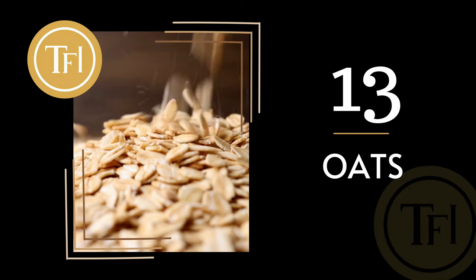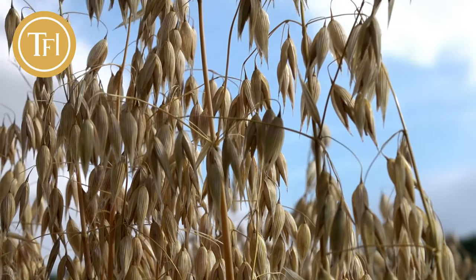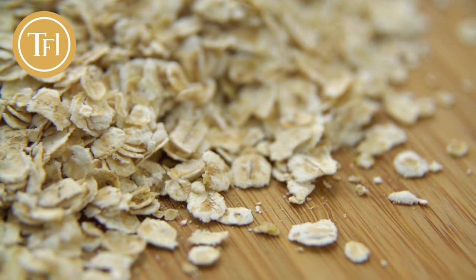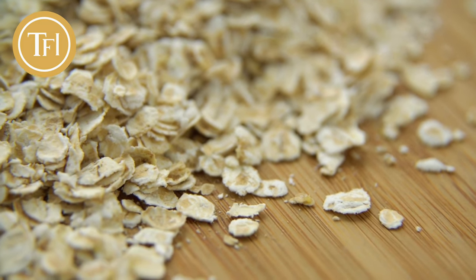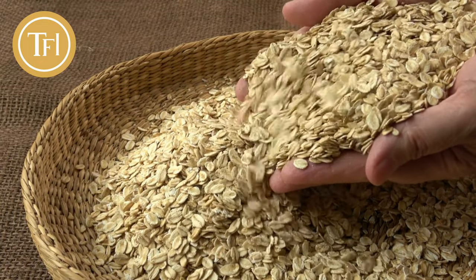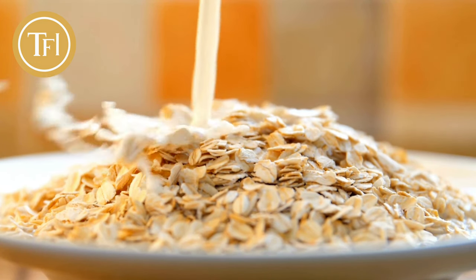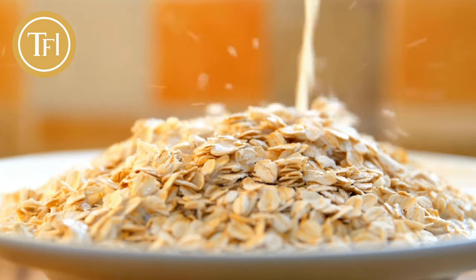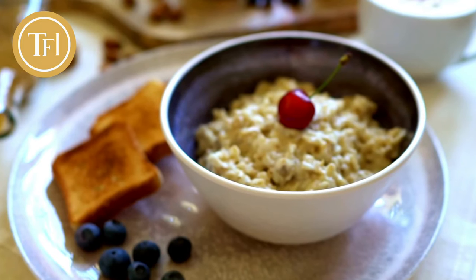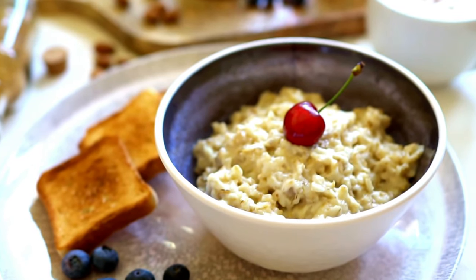Number 13. Oats. Getting the recommended 25 to 30 grams of fiber per day can help you feel fuller longer and keep uncomfortable pregnancy constipation at bay. And good news, a cup of cooked oatmeal serves more than 4 grams. More good news, that same cup also delivers more than 30% of your daily magnesium, another mineral that plays a key role helping your baby build healthy bones and teeth.